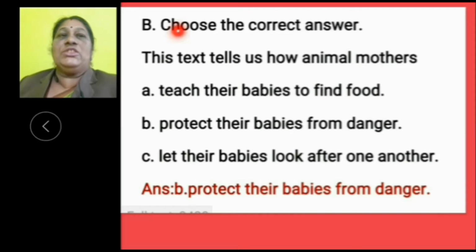Now B. Choose the correct answer. This text tells us how animal mothers A. Teach their babies to find food. B. Protect their babies from danger. C. Let their babies look after one another. Which is the correct answer? B is the correct answer. Protect their babies from danger.